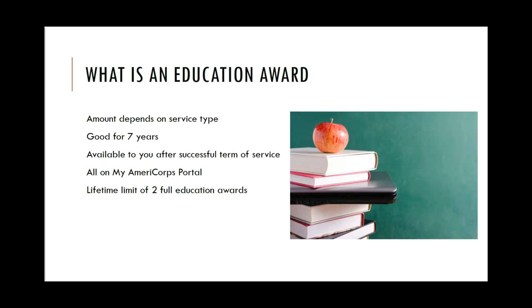So what is an education award? An education award is a sum of money that is determined based on the amount of hours you serve or your type of membership. Majority of Equal Heart AmeriCorps members for the summertime are going to be minimum time members, which serve 300 hours, or it could be quarter time, which is 450 hours for the summer. So you can find your type of membership along with the amount of your education award within your member service agreement if you're unsure of the full amount that you should be receiving.